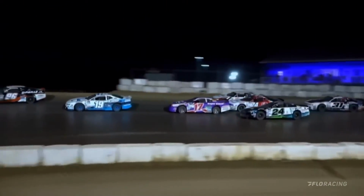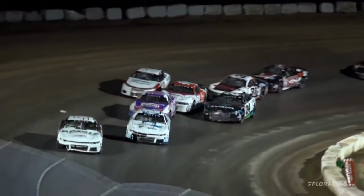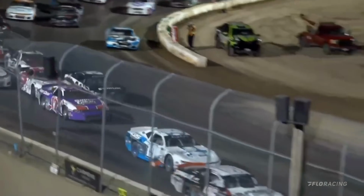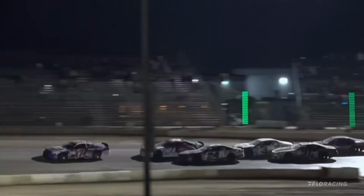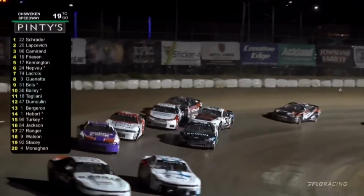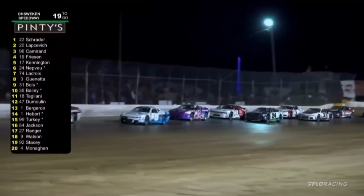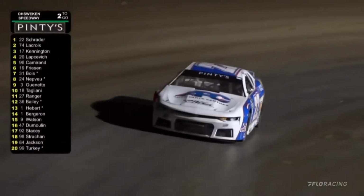Friesen clears Kennington. Now he's to the inside of Cameron. Wow, contact down the backstretch between Kennington and Lacroix. Everybody was sideways as they raced into turn number 3. Alex Gannett trying to hang on there as they exit 4. 19 laps to go as Larry Jackson with a flat right rear tire and Trevor Monahan with the radiator punched out of that number 4.